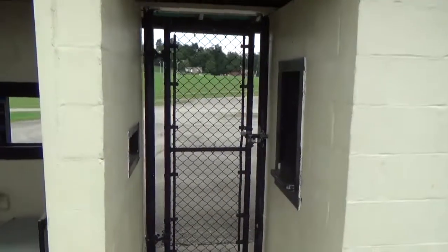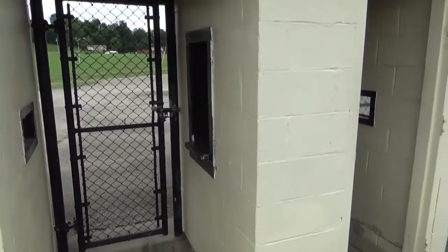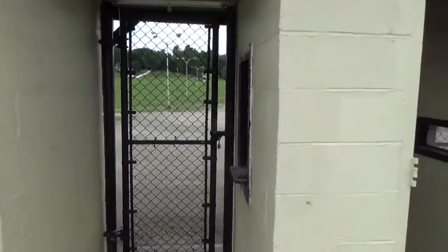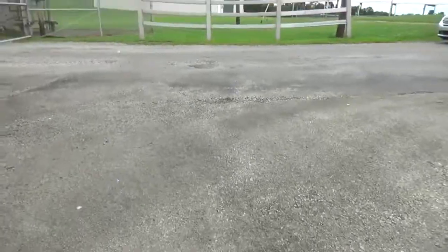Remember, these gates here will be open as long as someone is in the appropriate booth selling tickets. If there's only like one person selling tickets during a slow time, 2 of these gates will be closed. If there's only 2 people here, 1 of the gates will be closed. Pretty simple.